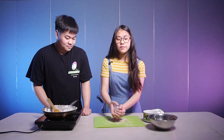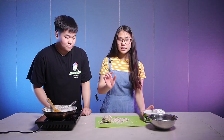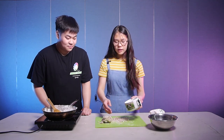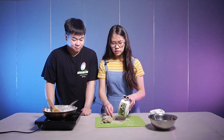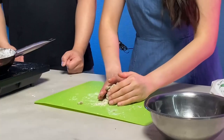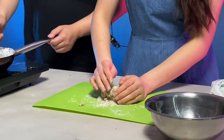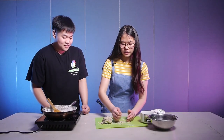All right, it's having a little bit of trouble coming together, which means that I'm gonna add just the slightest bit of water. And if yours is too wet, then you can add more tapioca starch. So you can put it in depending on the consistency, but you don't want to put in too much water or else it'll not be good. This is gonna take a while.